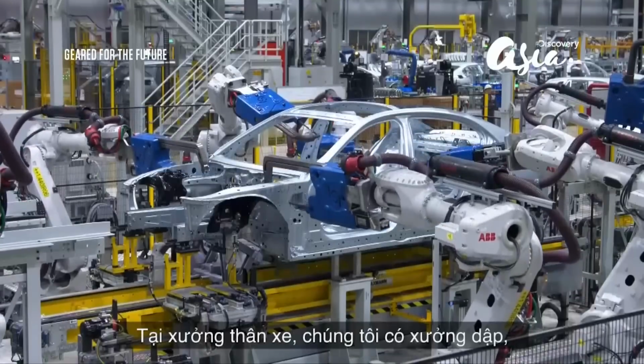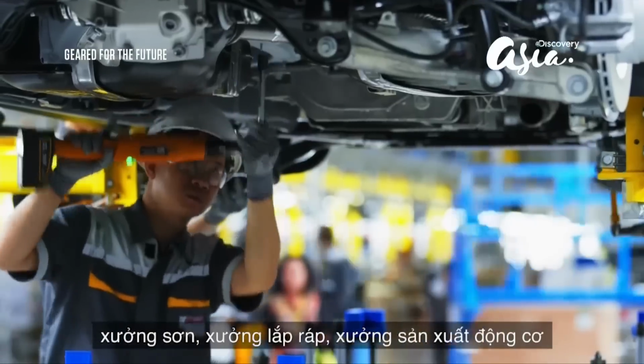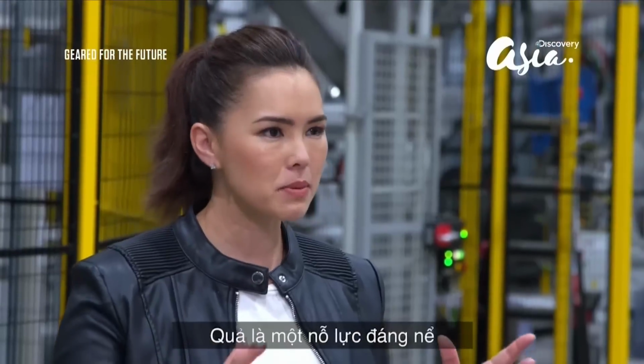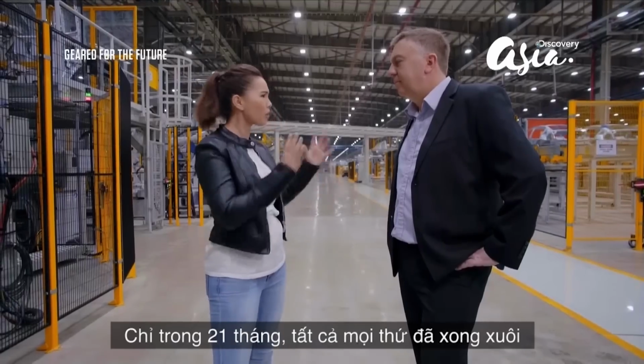This is the body shop. We have a press shop, we have a paint shop, a general assembly shop, an engine shop, and a sub-assembly shop. So in total, we have 6 shops in this business. Well, it must have been a massive undertaking because it was less than 21 months. You put all of this together.